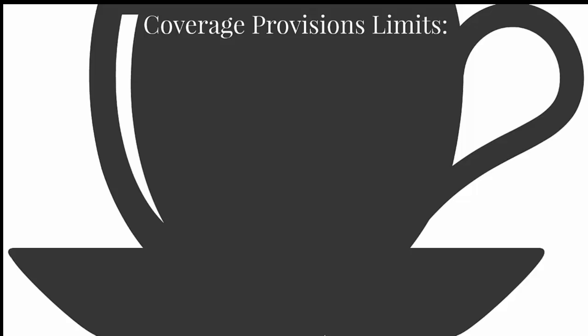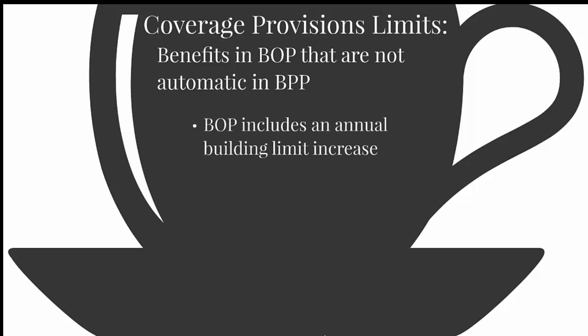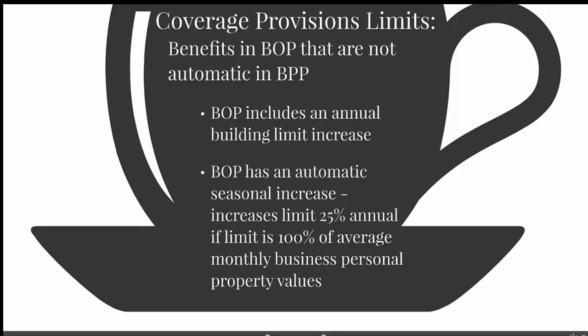Now let's look at coverage provisions limits. The benefits in the BOP that are not automatic in the BPP are: the BOP includes an annual building limit increase. The BOP also has an automatic seasonal increase, which increases the limit for business personal property 25% annually if the limit is 100% of average monthly business personal property values. So the first provision provides an automatic increase for the building. The second one provides an automatic seasonal increase of 25% as long as the insured is carrying enough business personal property coverage.